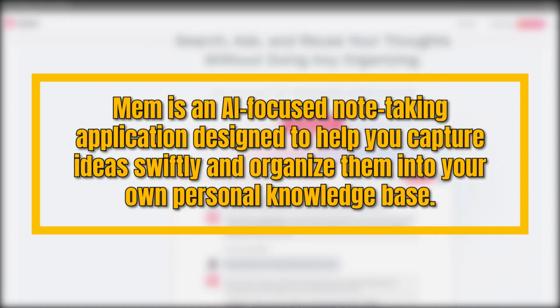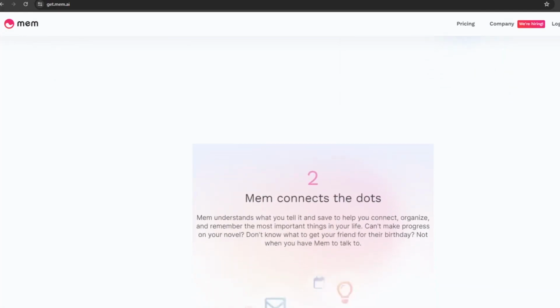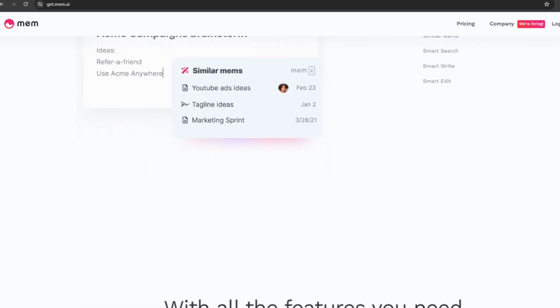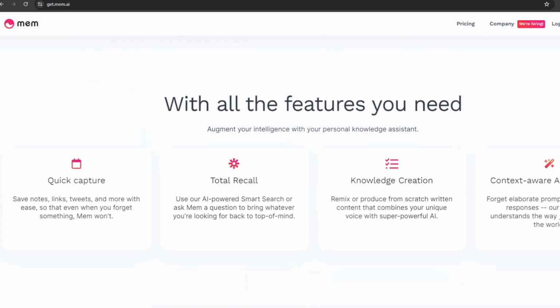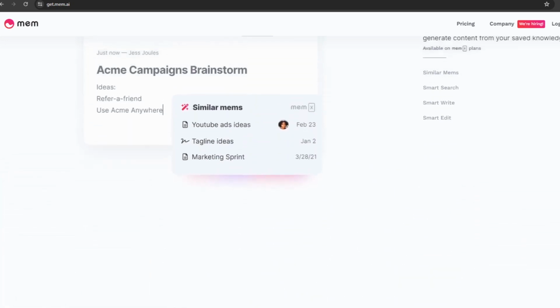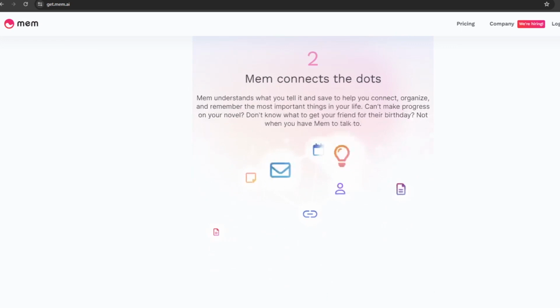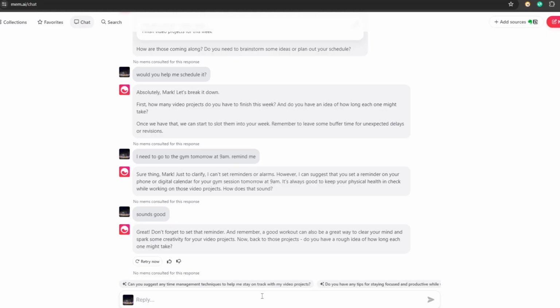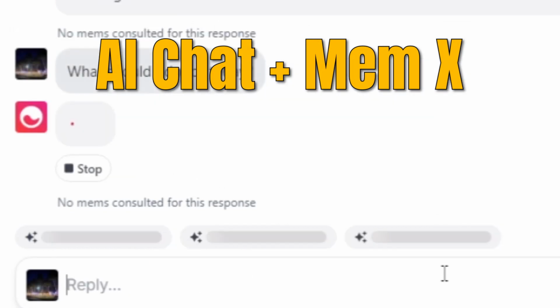Mem is an AI-focused note-taking application designed to help you capture ideas swiftly and organize them into your own personal knowledge base. Currently, Mem offers a range of features, including an AI-powered chat function known as Mem Chat. Now, let's take a closer look at what sets Mem apart, the features that make it stand out from the crowd. First up, Mem's AI Chat is an interesting feature.